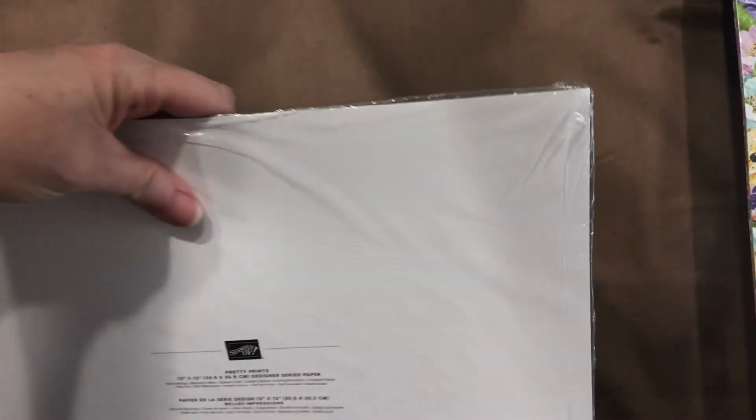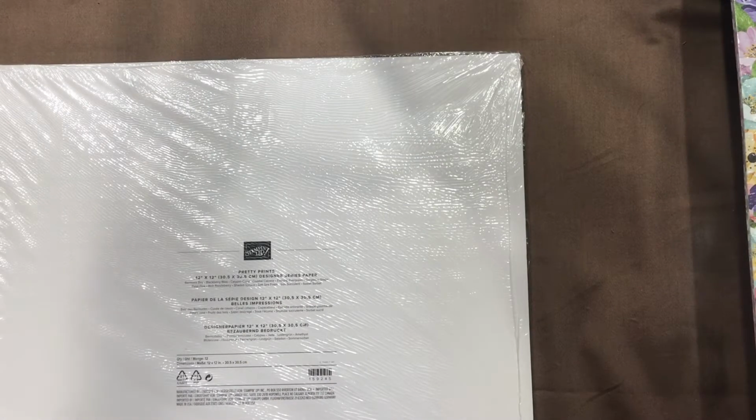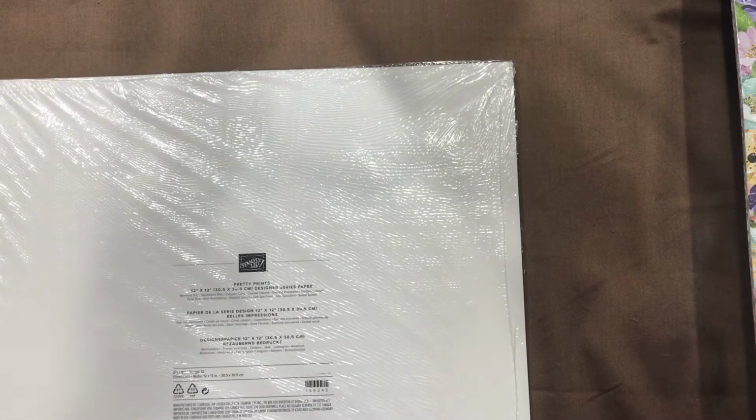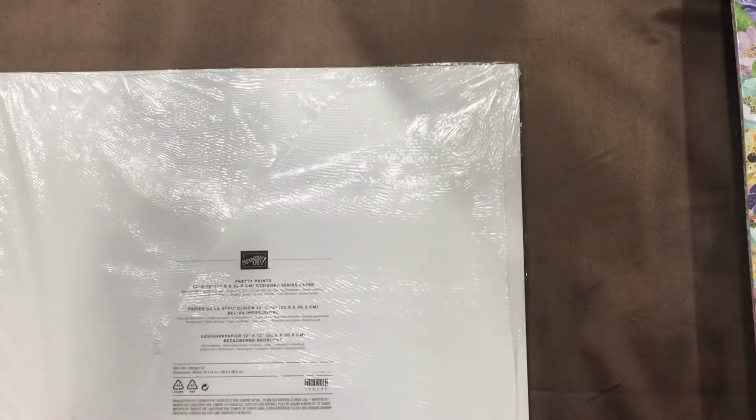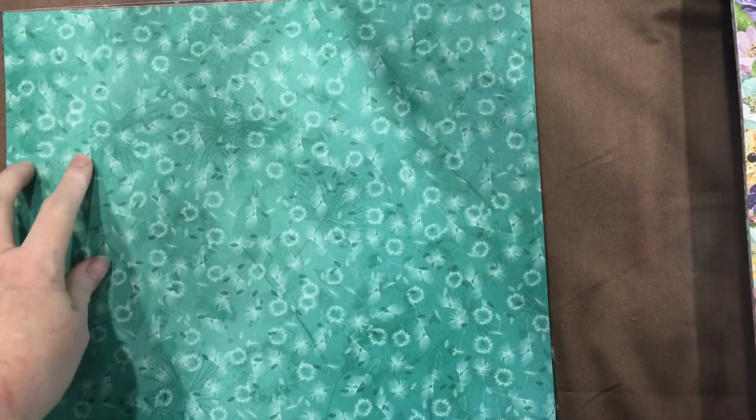And then we have Pretty Prints. Let me get this one ripped open here. Those paper snips cut through that plastic like it's butter. Now if I could just get it out of the plastic like butter. So this is Pretty Prints.